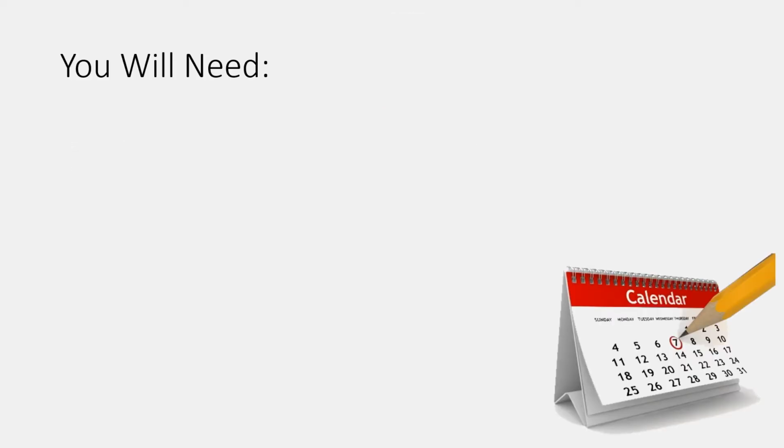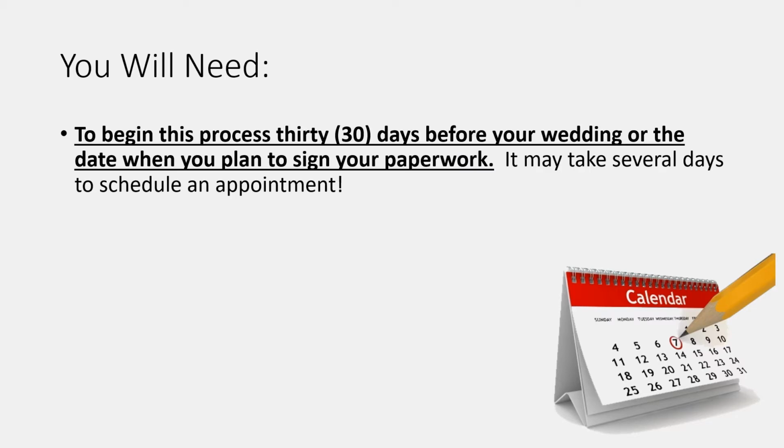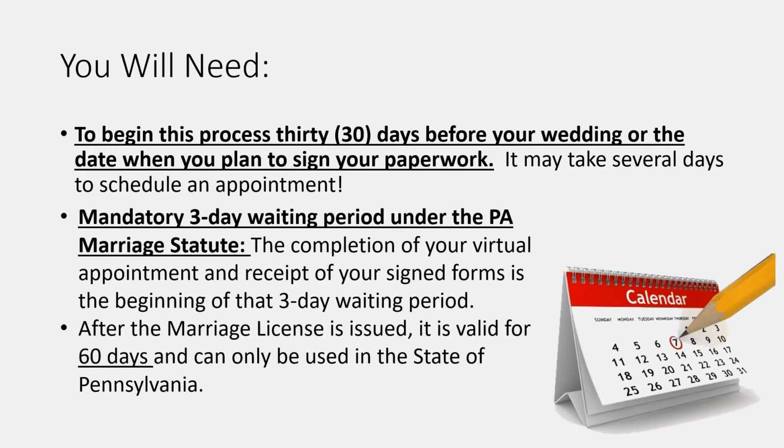First, I want to note that all couples should begin this process at least 30 days before their wedding celebration or the day when you intend to sign your paperwork. This is necessary because it may take time to schedule your appointment, given the incredible demand for appointments, as well as couples' busy schedules. Further, there is a mandatory 3-day waiting period under the Pennsylvania Marriage License Statute. After issuance, licenses are good for 60 days and can only be used in the state of Pennsylvania.